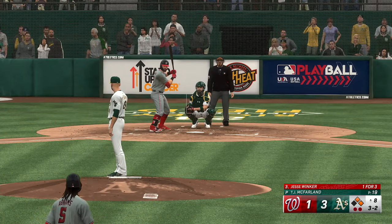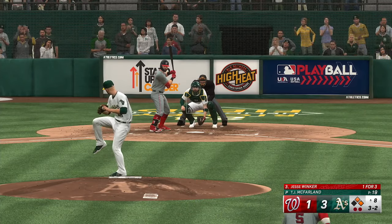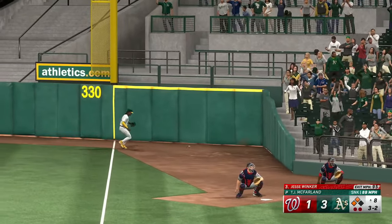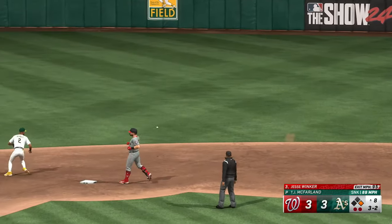So both runners should be on the move here on the full count pitch. Yeah, this is a good chance to tie up this ball game. See if he can find some open grass in the outfield. Hammered down the line. Should be extra bases. And now it gets into the corner. One runs in. Here comes the throw.